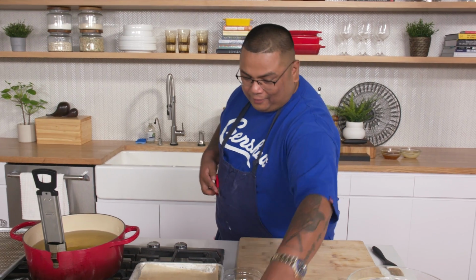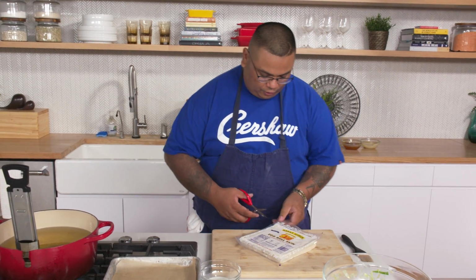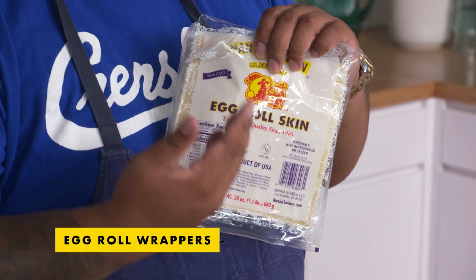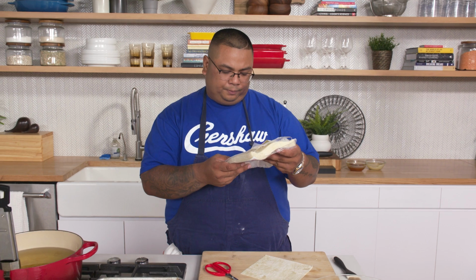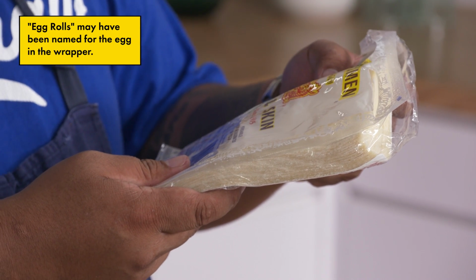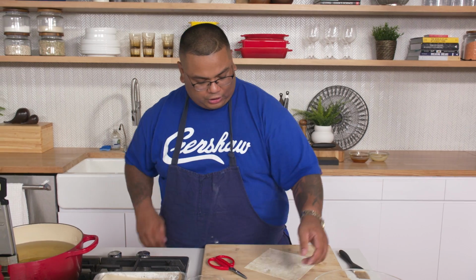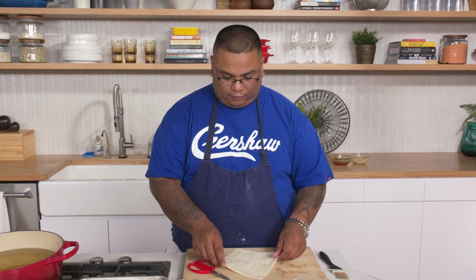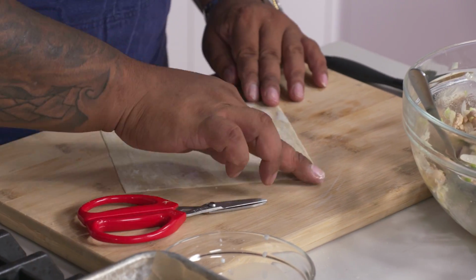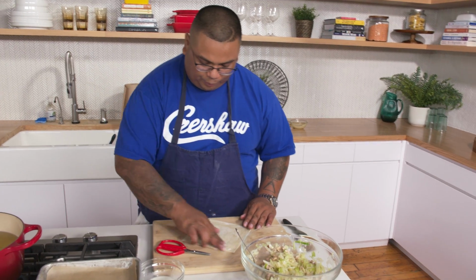So we're gonna go ahead and open our egg roll wrappers here. This is the brand, the item that you go get at the Chinese place to build these things, you know what I mean? The ingredients are wheat flour, barley flour, water, salt, egg, and that's about it. And that's why it's probably giving that yellowish color already from the egg itself. Put a little bit of a cornstarch slurry here on the outside of this thing. This is how we make our lumpias.